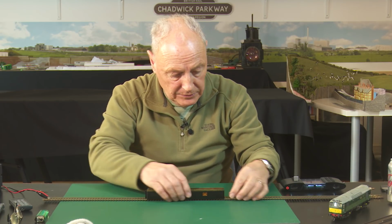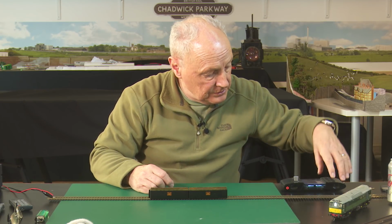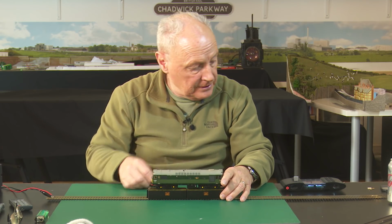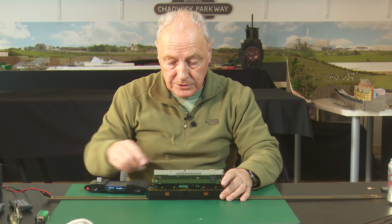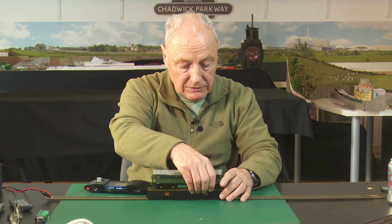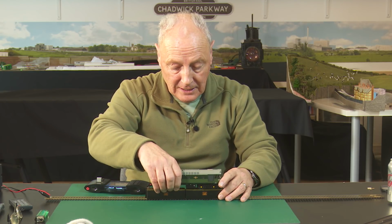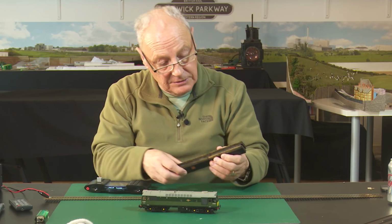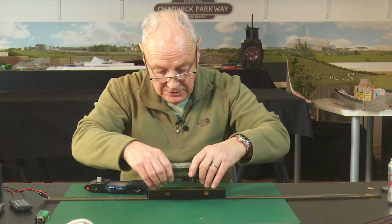Another interesting little innovation from Gauge Master is their wheel cleaning device, and it's made up of various blocks, and you can add them on. All you need to do then is dial up your loco and pop it on the top, and hopefully you can hear, if I put my microphone closer, the wheels going around on this loco, and as the wheels go around they rub against the brass brushes on this device, and it cleans off the wheels. It strikes me as a reasonably good idea. Sadly, the brushes do tend to deform slightly, and you need to push them back in. But it's quite a nice little abrasive device, and it does what it says on the box really.